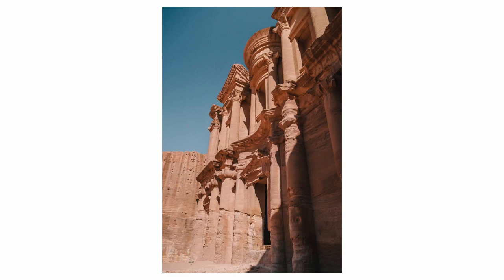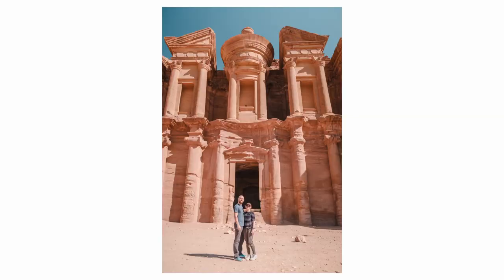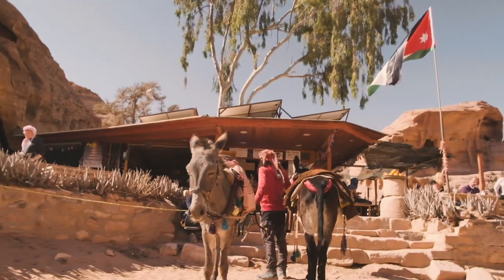After a hard and hot hike up to the monastery, we've made it. And this is one of the largest monuments in all of Petra. What's interesting is that it got its name because after its original use, Christians took it over as a chapel and ended up carving crosses into the back wall. So while not originally a monastery, that is now what it's called.